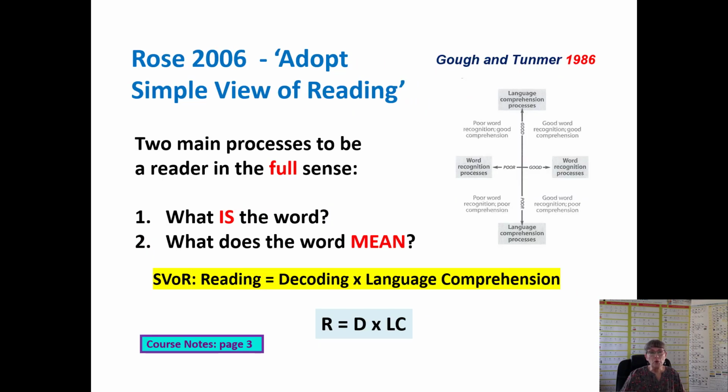In his final report, Sir Jim Rose recommended that teachers adopt the simple view of reading model of understanding reading. This was put forward by Gough and Tunmer as far back as 1986. And basically it's pointing out that to be a reader in the full sense requires two main processes.